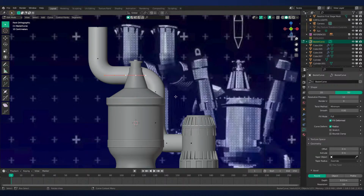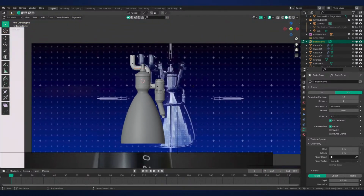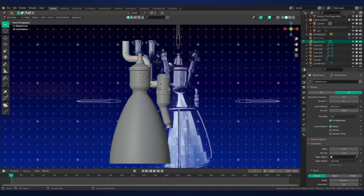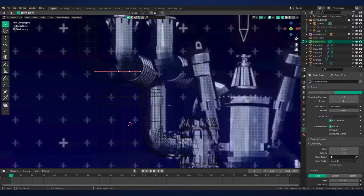I might be wrong, but doesn't Neutron run on methalox? Yes, it does indeed. Methane and liquid oxygen. I was about to say oxygen. It's not wrong. It just sounds weird.